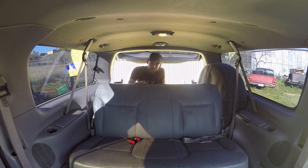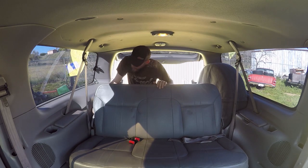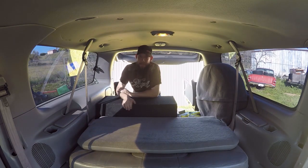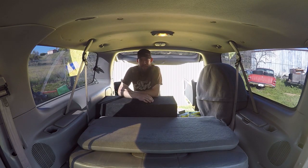Now, the third row does fold down as well, and it's completely removable. However, some idiot back here decided to install subwoofers. Big ones. They're loud, and I love them.